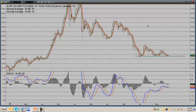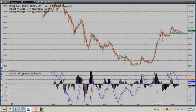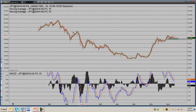Last market we're going to cover is the dollar yen. There's the weekly picture. I suppose if I show that weekly picture, I've got to really show you the big picture here. I still think there's probably some upside here.